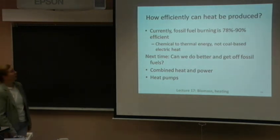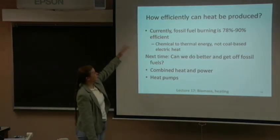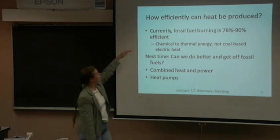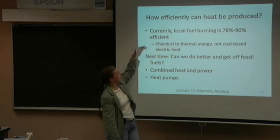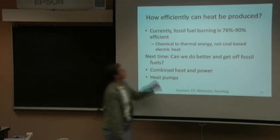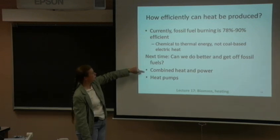All right. Currently, fossil fuel burning is 78-90% efficient if you're just converting to heat, if you're making heat for the sake of the heat, not converting to electricity. So chemical to thermal energy. In a coal plant, it's chemical to thermal to mechanical to electrical. That's why those are 40%. So 78-90%. Next time, can we do better and get off fossil fuels? Can we have better heaters, more efficient? We'll look at combined heat and power and heat pumps.